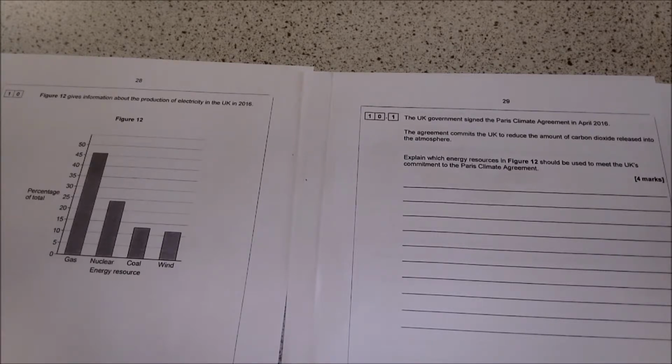With nuclear you can put that it produces a lot of energy, so you could use the phrase a high energy density. You could talk about the fact that we've already got nuclear power plants built, and you could talk about in the future how new nuclear power plants are probably planned to be built. With wind, you can go on and talk about the fact that it's renewable and that there's no fuel cost.